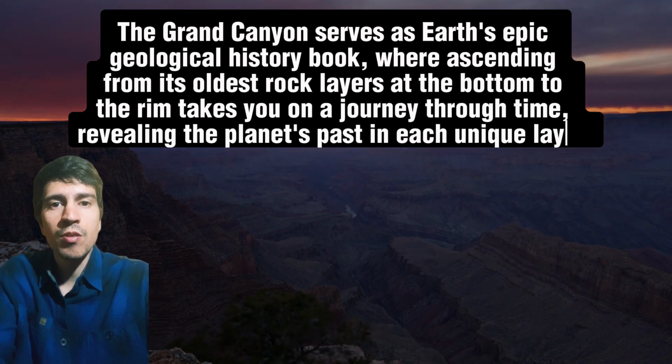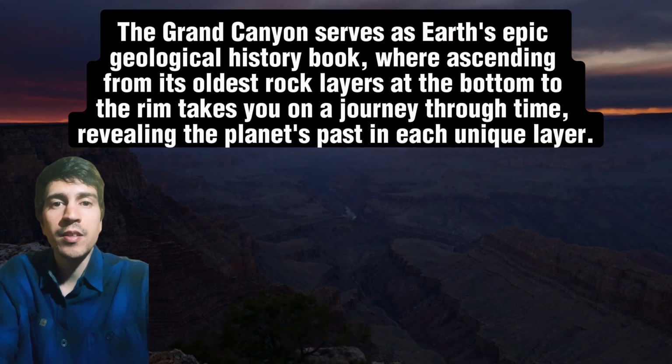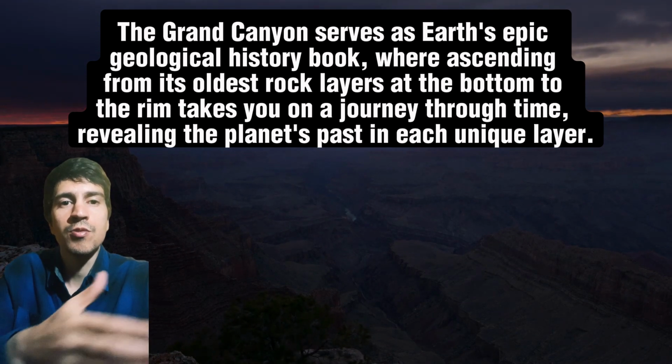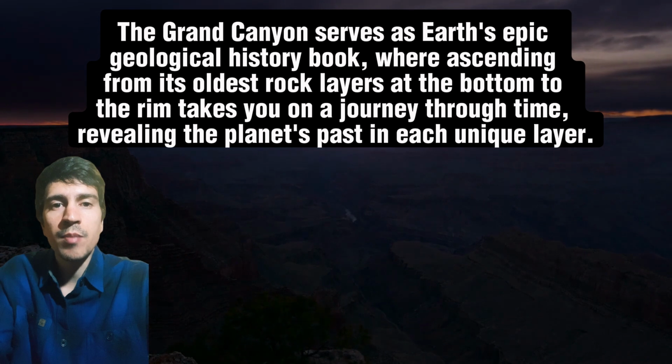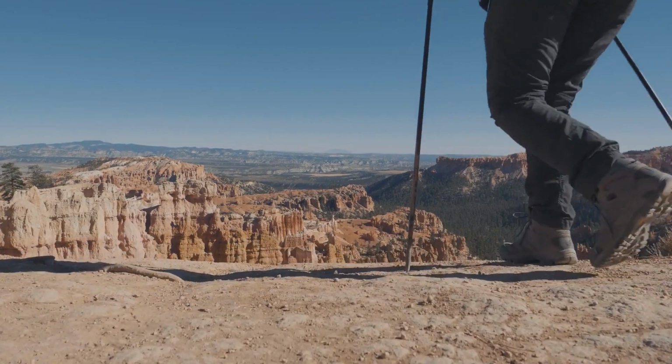To read this epic story, you start at the bottom of the canyon where the oldest tales are buried. Then, as you climb up towards the rim, you're time traveling closer to the present. Each layer of rock is a different chapter, telling us about the Earth's past in a way no words could tell. So that's cool, right?